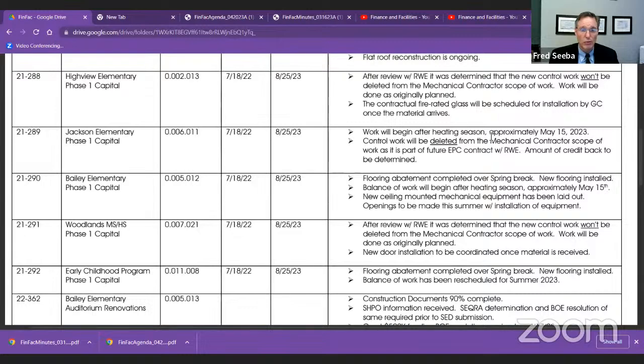At the middle school, phase 1 capital. So again, we will leave the controls work in at that building that we had. They are not picking that up as part of the EPC. So it'll be done as originally planned as part of that capital project. And the door installation, we're just waiting for the material to arrive on site. And once that happens, the doors will be installed.